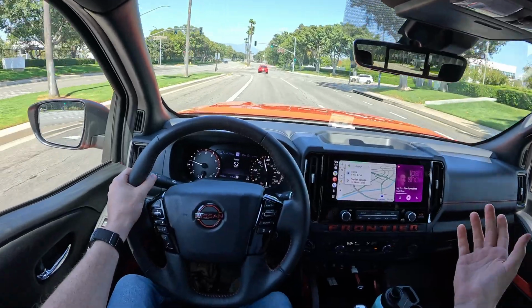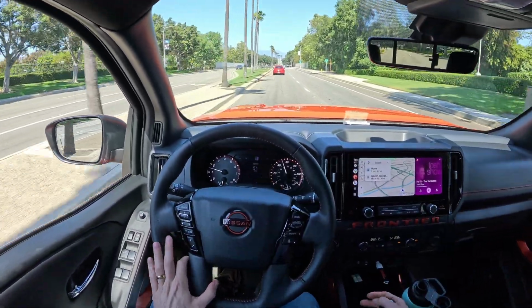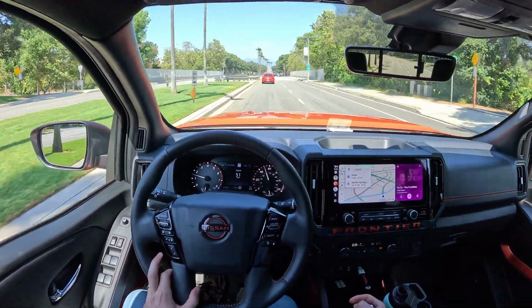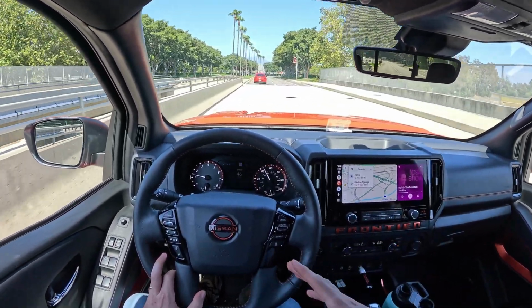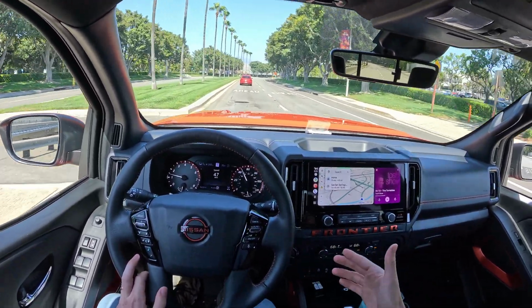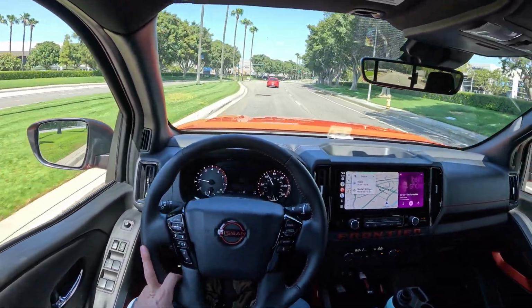Now, theoretically, is this engine going to last longer than one of the Turbo 4s? I don't know. That's kind of up to you to decide. But just know that this is the driving experience you're going to get with a larger naturally aspirated motor, as opposed to something that's got turbos to fill in that torque down low.